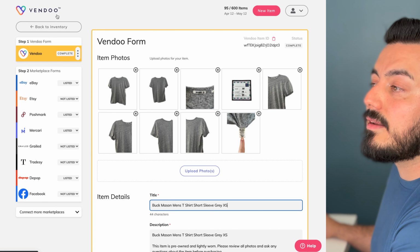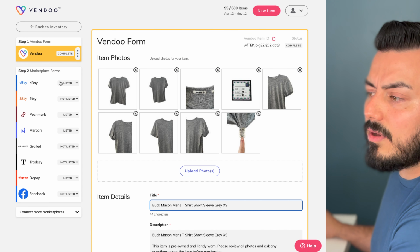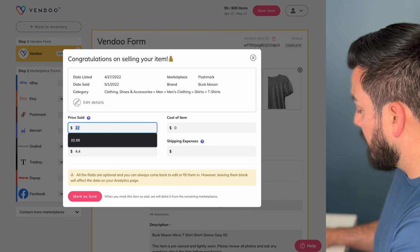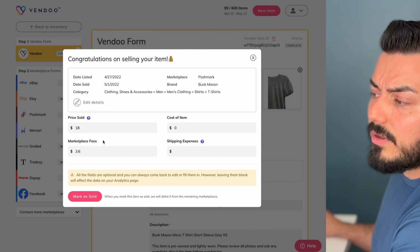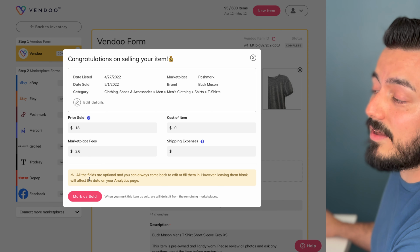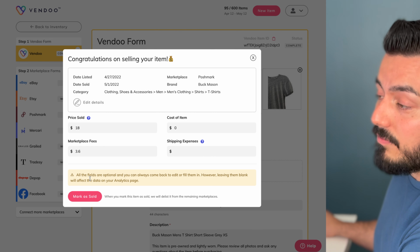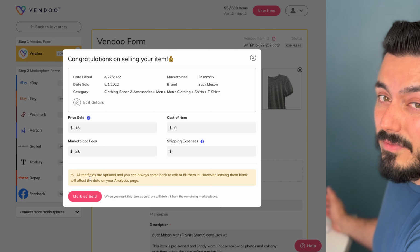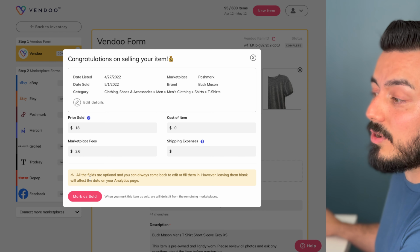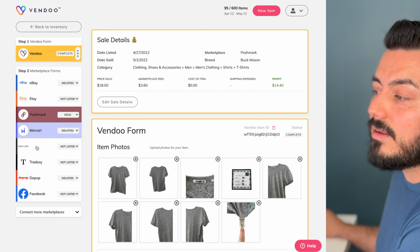The linked marketplaces are set there and how much did that sell for? 18. So I'm just gonna go to the Poshmark tab, click mark as sold, 18. And if you notice, it actually creates the fees already. So if you use Vendoo for your inventory system, it will actually help keep track of your expenses per fees as well. Down the line, if you have a hard time doing bookkeeping, this kind of does that for you already. So you get to print out some pretty awesome charts at the end. Click sold and there you go, delisted.